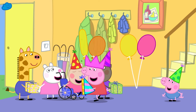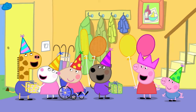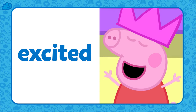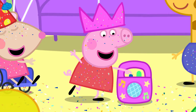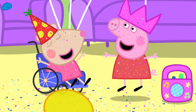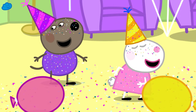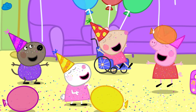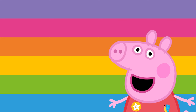It's Peppa's birthday and she's feeling excited. What might you do when you're feeling excited? You might dance. Who's ready for a dance break? Why don't you dance along with Peppa and her friends? Woohoo! Yippee! Great dancing! That was fun. Now back to some learning.